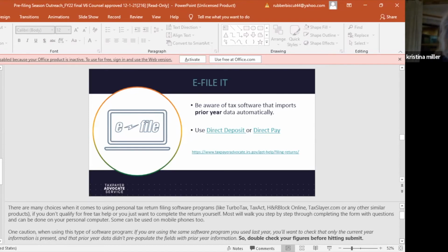There are many choices when it comes to using personal tax return software programs like TurboTax, TaxAct, H&R Block Online, TaxSlayer.com, or any other similar products. If you don't qualify for free tax help, or you just want to complete your tax return on your own, most will walk you step by step through completing the forms with questions, which can be done on your personal computer, and even some on your mobile phone.